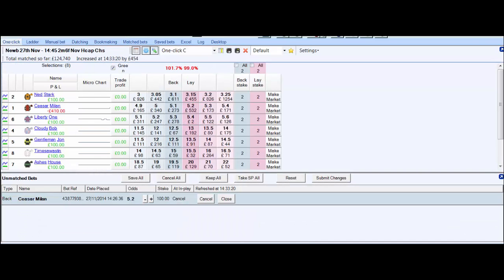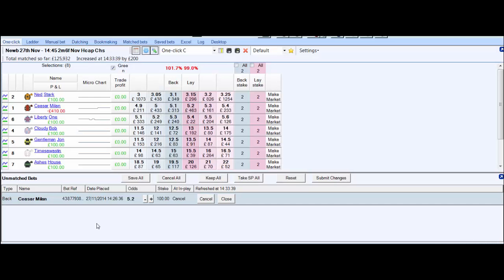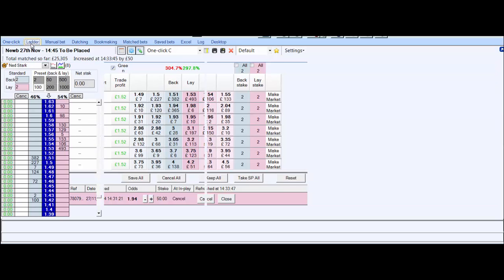And this is the BetAngel software, by the way. A lot of the guys use this. It's my personal favourite one. There are other ones out there. There's the Geeks, which is good. There's one called Sematic, Racing Traders, Gruss. There are a few out there, but it's all personal taste and what you're used to.